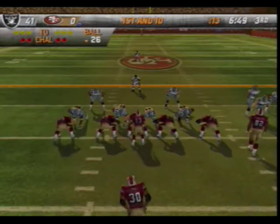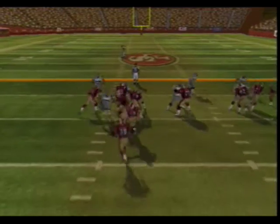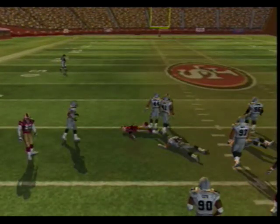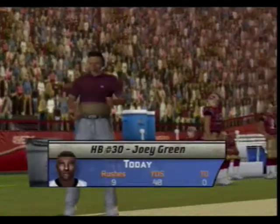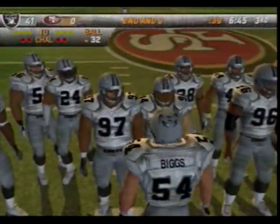First and 10. Watch screen. Here we go. The 49ers line up in a triple bunch. Hand it off. They'll spot this one at the 32. It's 3 tackles so far for him today. He's looked pretty good so far. It's going to be up to the defensive coordinator to make some adjustments and find a way to slow him down.